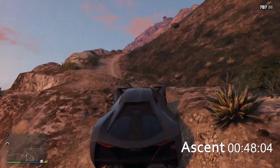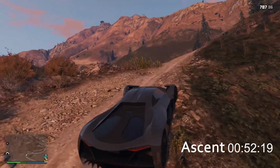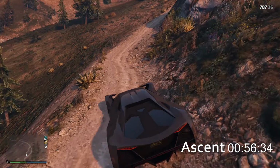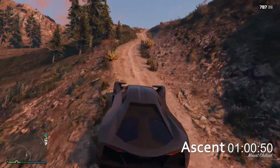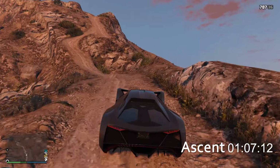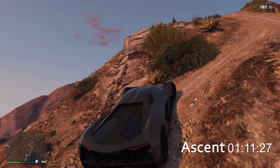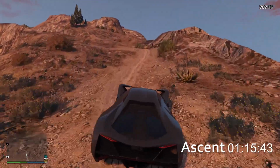So the Tezeract, if I'm not mistaken, is all-wheel drive, and that really helps it. So does its light weight. However, the all-wheel drive does do some weird things because it's trying to use those front wheels to both drive and steer. It causes the steering to be really twitchy. Sometimes it's really, really sensitive to input. You'll see several times that the car just kind of lurches back and forth.